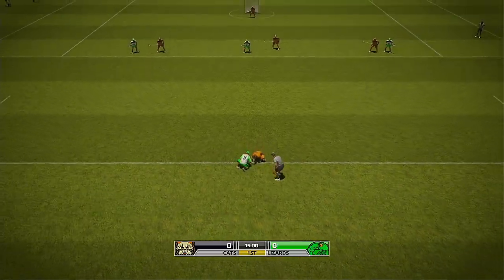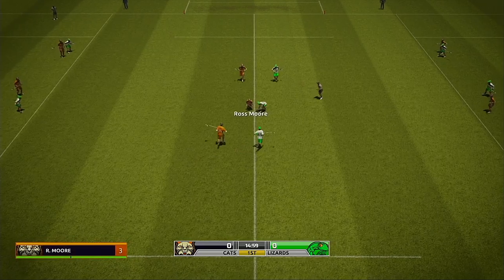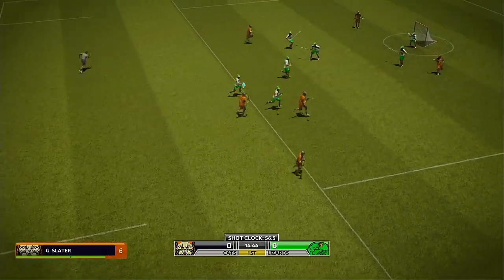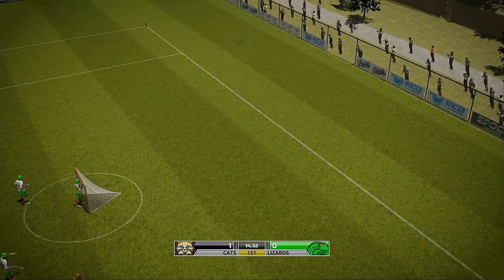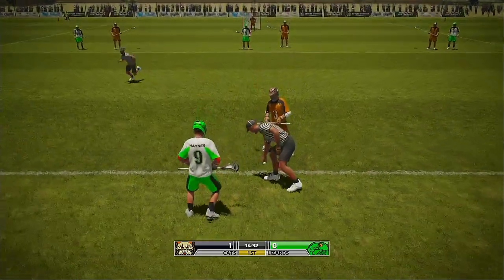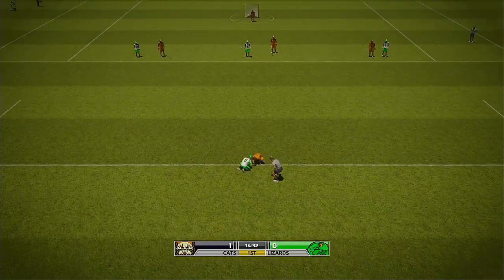Here we go now. Moore gets in first, and the Cats have the advantage. Looks to bury and scores. The Cats are in front here after that goal. Play resumes. We're underway again here at Richmond Park.